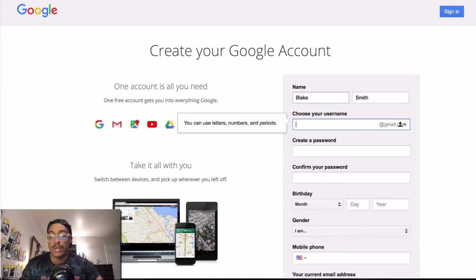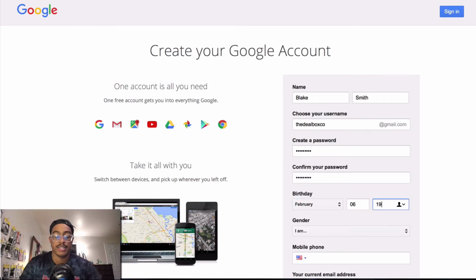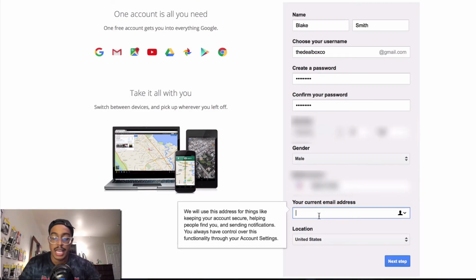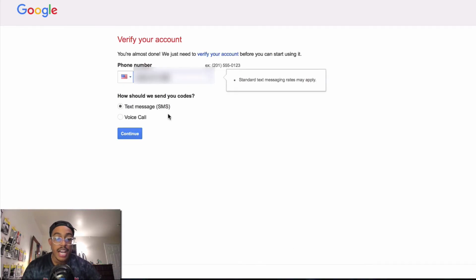And we're going to do whatever domain name you chose. So the deal box co at Gmail. We're going to set up a password here. We're going to put in our birth date, so February 6th. And then I'm a male and my number is 609. There we go. All right. And then the current email address, we'll just use ecomapexgroup@gmail.com, right? So hit next step, agree to the terms, and we're going to have to verify our phone number.